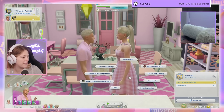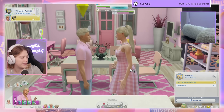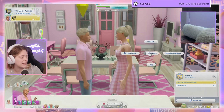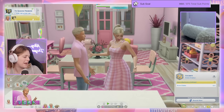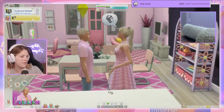Express devotion. I haven't seen that. Okay, to a beloved Sim. Is it under friendly? Maybe it's under friendly. Express admiration. Express fondness. Express devotion. There it is. That's so cute. I love this little house.